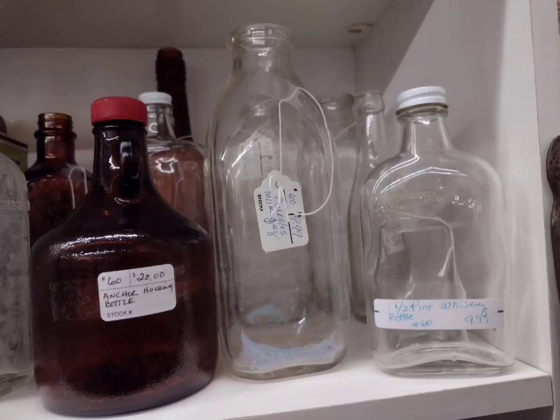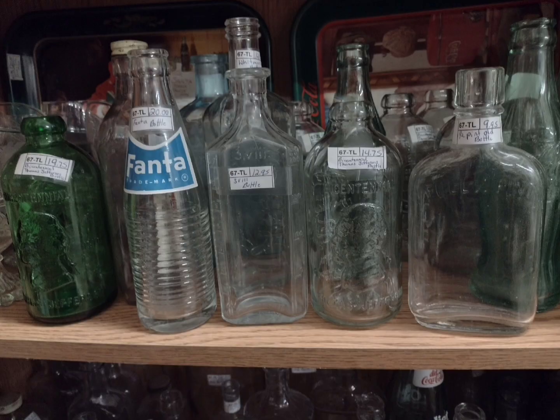Alright, here's some Antique Mall deals. Left to right, we got an amber unembossed jug with a handle for $20, and unembossed milk, no paint, for $10, and an unembossed screw cap flask for $10.